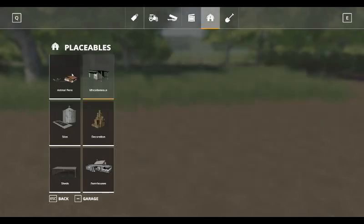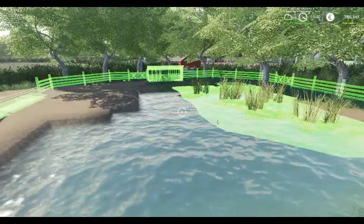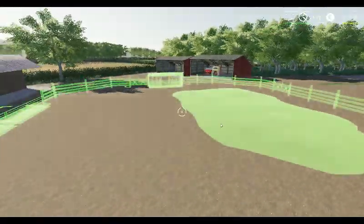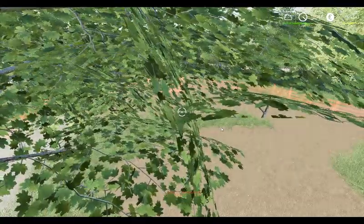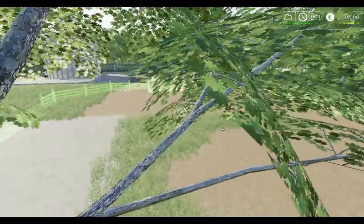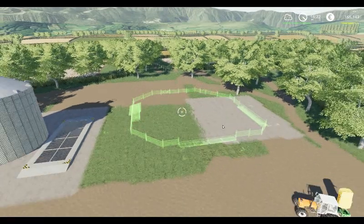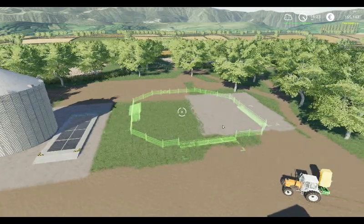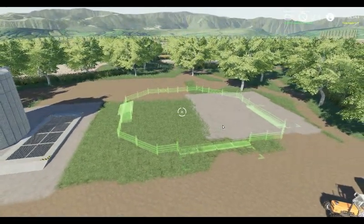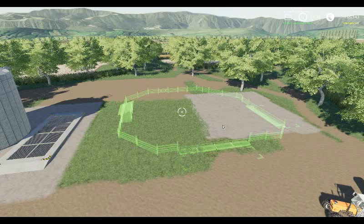Let's have a look at animal pens. The nearest cheapest horse paddock we can get is 50,000. So the troughs there and troughs there. No, we don't want to be just there for some reason. And yeah, the horse paddock will go to there. Where is our feeding trough? Right in the middle of the pen. So that will go to there. Go to that. There we go.